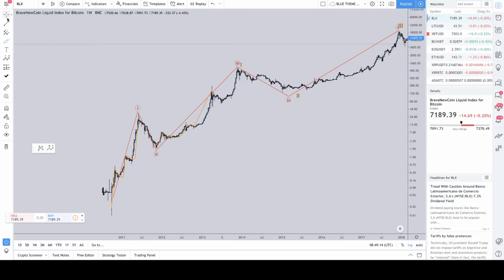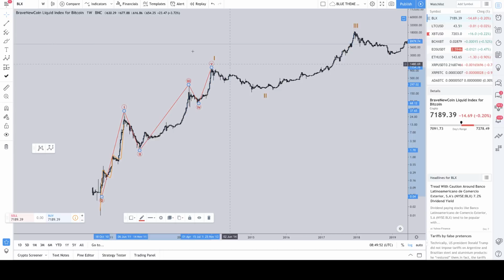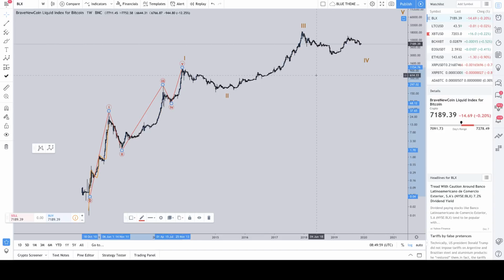Now, in the way that I'm counting this entire move, rather than us being a 1, 2, 3, I have this entire move as the first wave, as equivalent to this first major wave of 5, right? And the way that I count that, guys, is we have a 1, 2, 1, 2, 3, 4, 5, right? Which means our third wave actually ends here. This is the larger fourth wave, and then we have the fifth wave up to complete our first major wave to the upside. That would imply that this is our second wave, this major move is our third wave, and we're currently in the fourth wave before a final fifth wave to the upside, right?